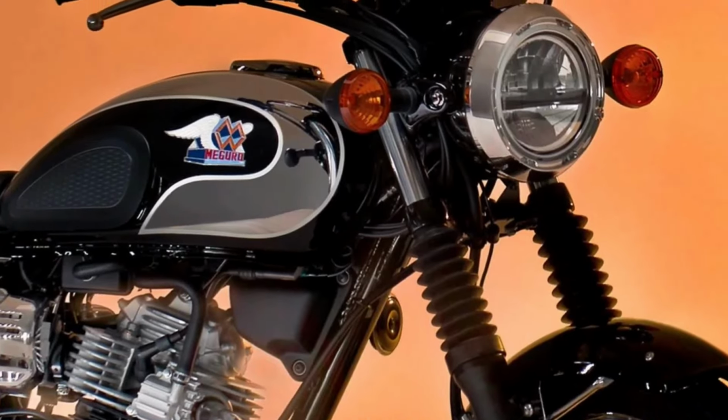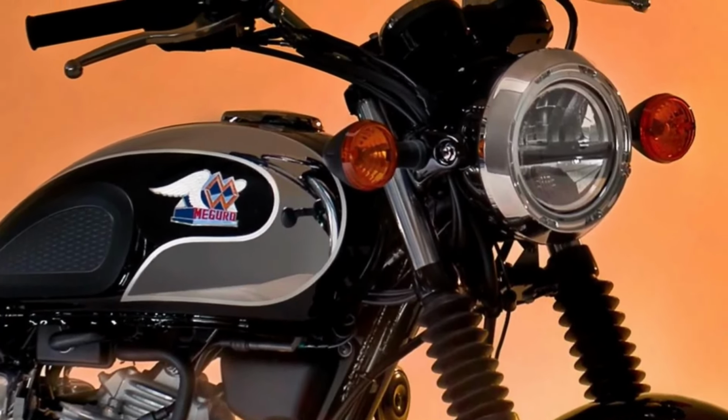Kawasaki Meguro S1 pays homage to the classic Meguro motorcycles of the mid-20th century, blending vintage aesthetics with modern engineering.